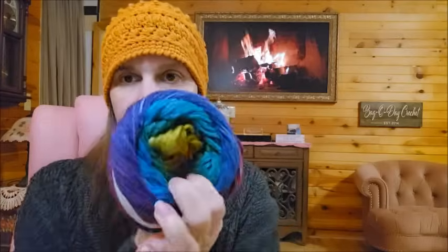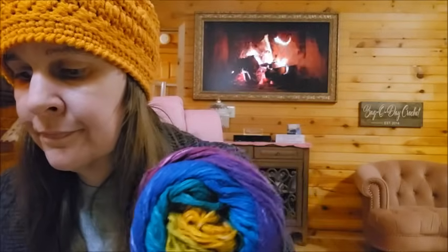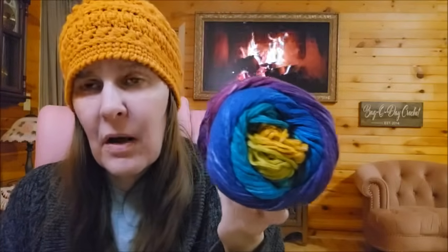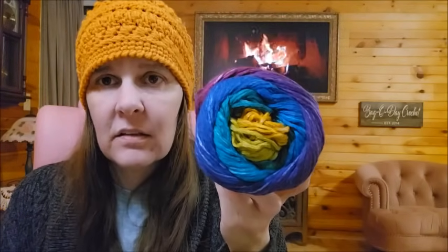This one is called Aurora Borealis. I like it. I like it a lot. It does have orange in there, if you can see it. So this stuff is $25 a cake on the regular. Yeah, that's about what it runs. They had it for $19.99 a cake. So I guess that's not too bad.